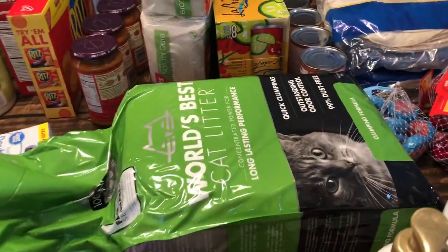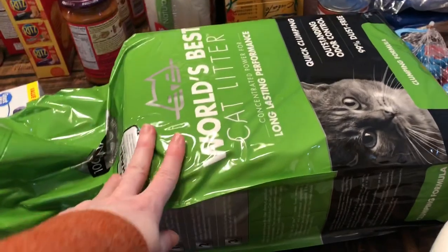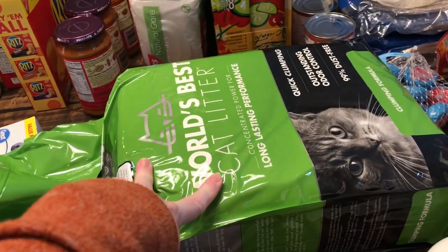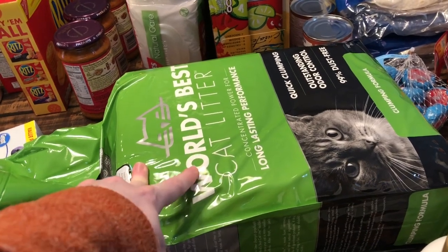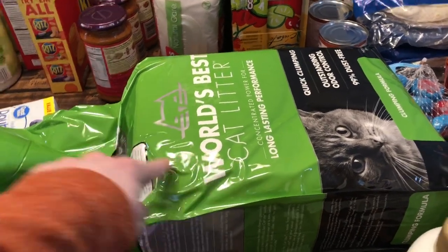Anyway, this is the best cat litter. You won't even realize you have a cat. The smell is like practically gone, and it's flushable, even though my husband does not let us flush it. We still do sometimes, but he doesn't let us.